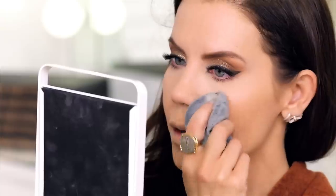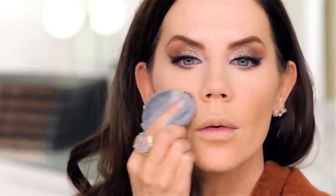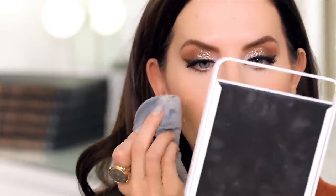I'm doing this a lot lighter than I was, say, the primer. I'm really into just lightly tapping and building up the color slowly. And if you see any excess powder on my face right now, that is okay. We are gonna do that final spray down. It's gonna make everything mesh together. So I'm really just doing that and it works so nice.